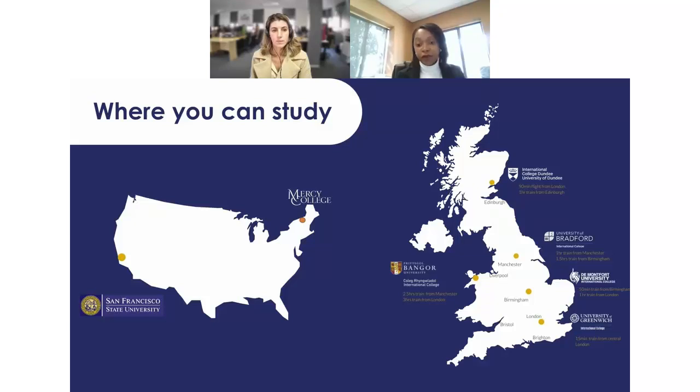Greenwich University for University of Greenwich International College. That's about 30 minutes from London by taxi. So it's central enough for those of you who want to study in one of the best cities in the world, which is London. We also have Wales, a university called University of Bangor, a very nice university, very peaceful, lots of outdoor activities to do, and that's one in Wales.